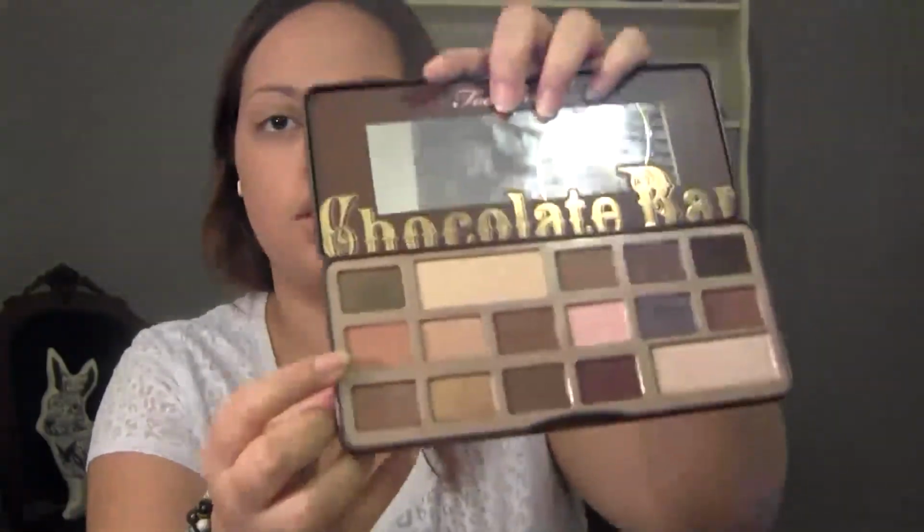But yes, so on to my eyes. I'm going to take the Too Faced Chocolate Bar palette first, and I'm going to go into this shade, this warm soft brown, and apply this to my crease.